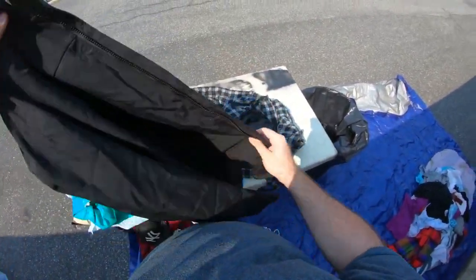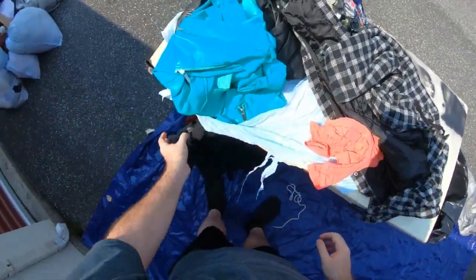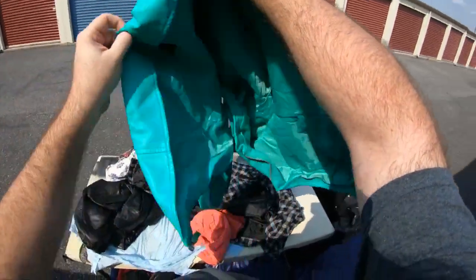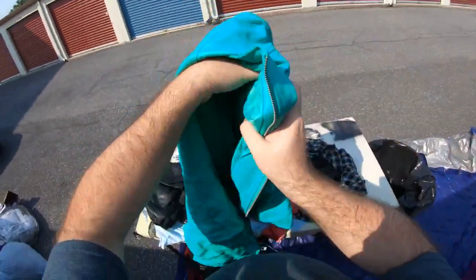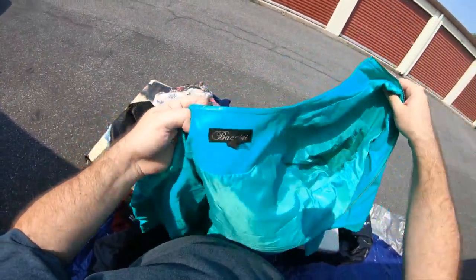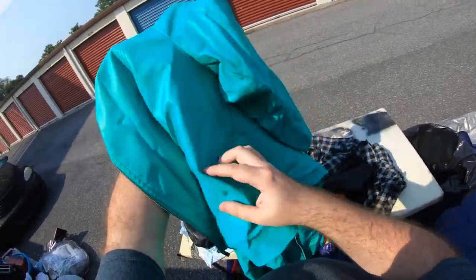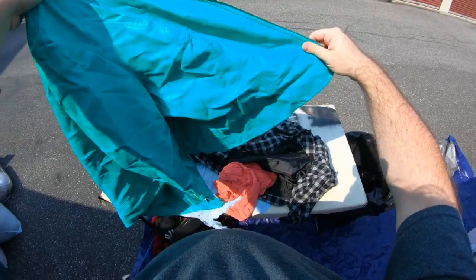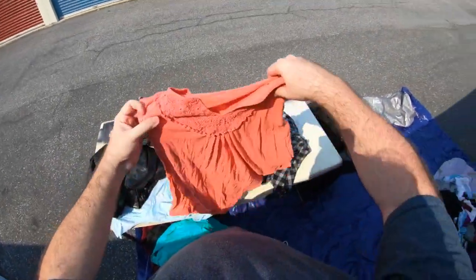I will say, compared to the last locker, this one's a lot cleaner and the clothing doesn't smell nearly as bad. Little teal pleather jacket. I think this whole bag might be just jackets. Who's it made by? Pacini. Not a brand I'm familiar with, but it's a cute little jacket. Yeah, just needs some of the creasing steamed out of it.